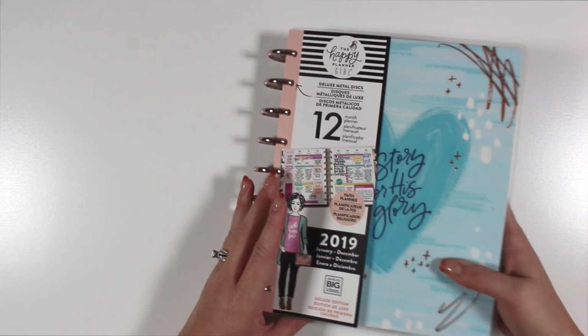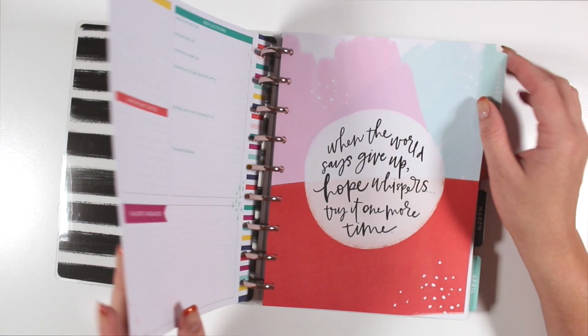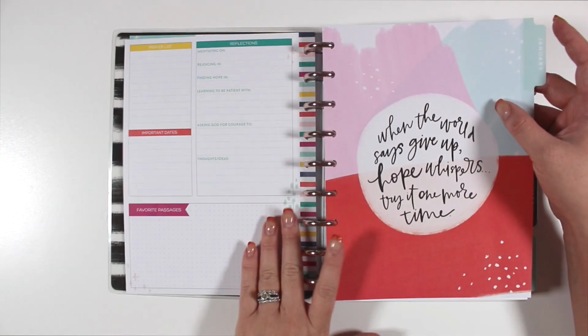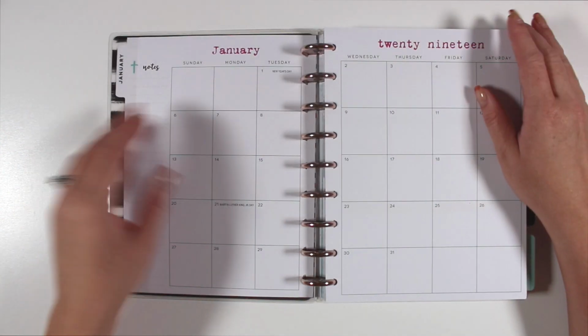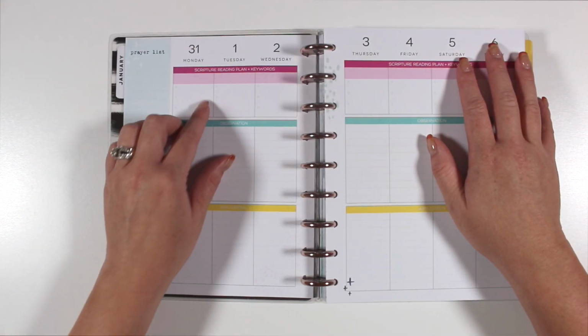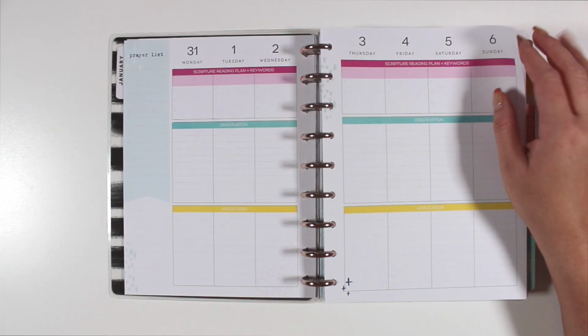Okay, so the first planner that I will have in my arsenal, and this one will be in there for 2019, is the Happy Planner Girl line Faith Planner. You've probably seen flip-throughs of this, but this is definitely going to be part of my planner lineup. Obviously it has the calendar portion of it. And each week this has an observation, reading, keywords, application. I think it's referred to as SOAP.